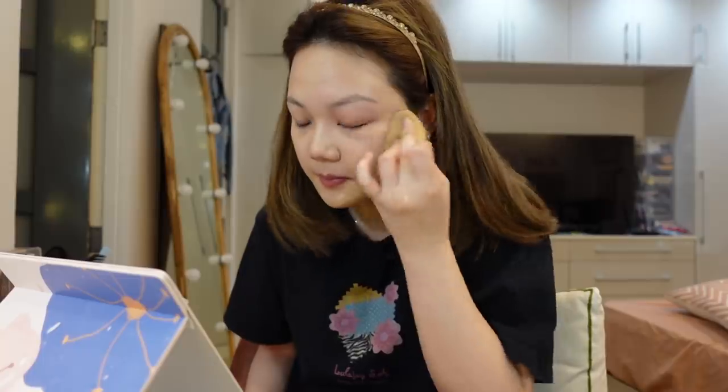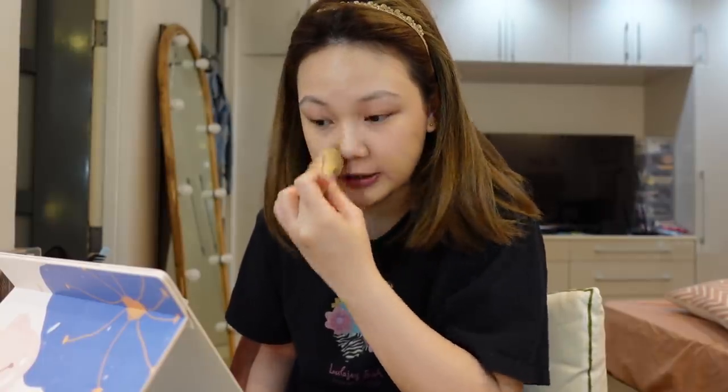Okay, let's use this. I love it kasi parang for me, bihira pa yung mga brands natin dito na may stick foundation. It's usually just liquid or cushion or whatever, but to have a really good stick foundation is rare pa sa atin. Ang ganda nito! Wait, let's blend it lang. Pero it's so much easier to apply.